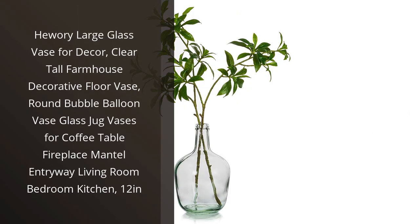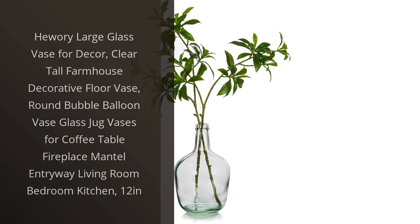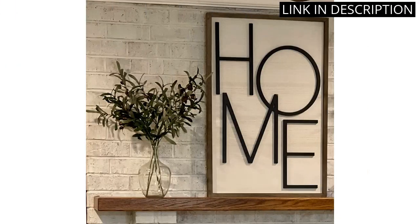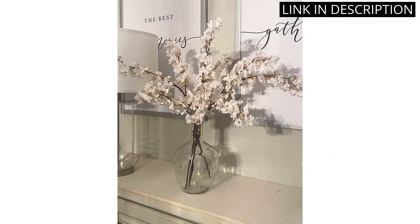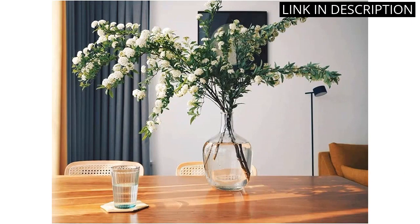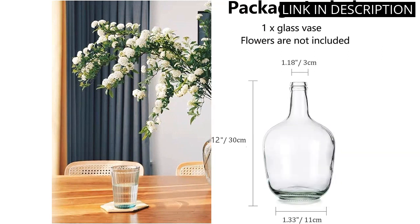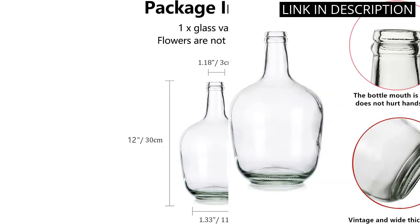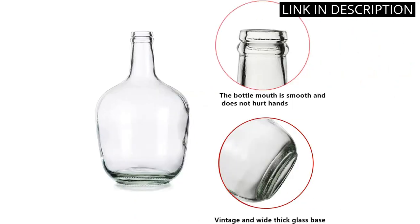I recently purchased the Hewery large glass vase for decor and I am extremely satisfied with my purchase. The clear tall farmhouse decorative floor vase is perfect for my entryway and adds a stylish touch to my home decor. The round bubble balloon design is unique and eye-catching. The glass jug vase can also be used as a centerpiece on my coffee table or fireplace mantel. The vase is 12 inches tall, making it the perfect size for any room in my home. I highly recommend this vase for anyone looking for an elegant and versatile home decor piece.